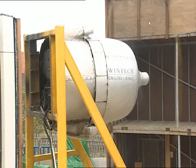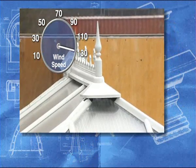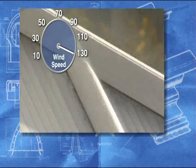Our roof was tested in exactly the same way as the other roofs, both with internal pressure and also with an aero engine pumping wind at over 90 miles an hour. The combined effect was over 130 miles per hour, which is more than a hurricane force wind. And as you can see, our roof stood up really well to these tests.